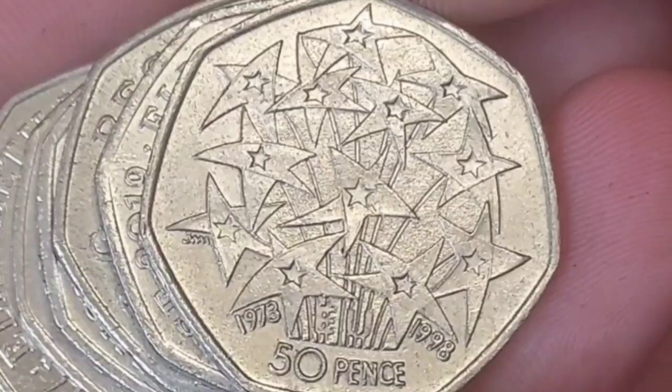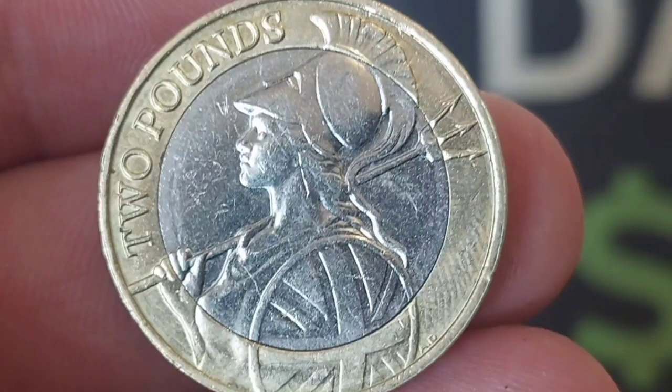The first coin was the close-up of the 1998 EU 50p coin, the EU Stars, as we like to call it on the channel. Coin number 2 was that £2 coin, the remake of the Britannia, featured on the £2 coin. This one first released back into circulation in 2015.